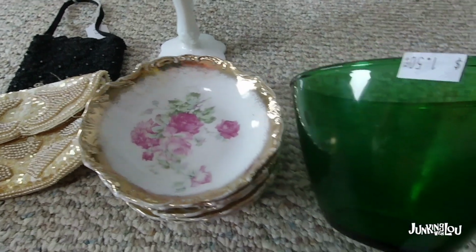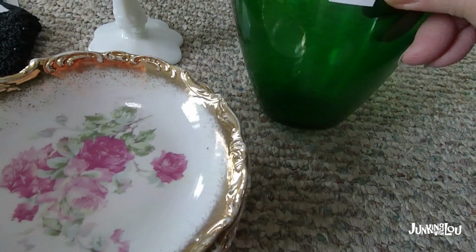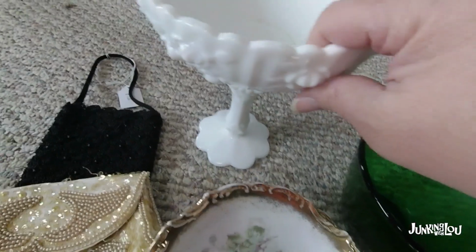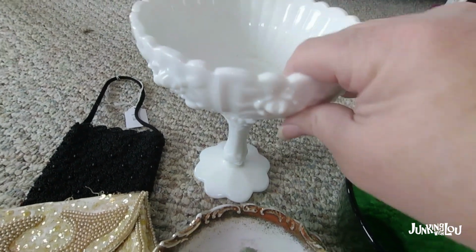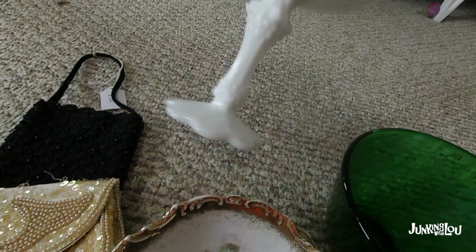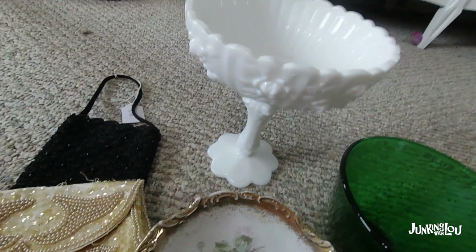Here's a piece of the forest green glassware from the 40s, 50s, and 60s. And that was $1.50, and that's probably about $7, $8 all day. This was a nice piece of Fenton. I paid $6.50 for it. It's a newer piece of Fenton. I don't know if it has the markings. Yes, it does have the markings on the bottom. Sometimes Fenton is marked, sometimes not. The newer stuff tends to be marked more. And that's $15 for sure, if not $20. It's a nice piece of milk glass.